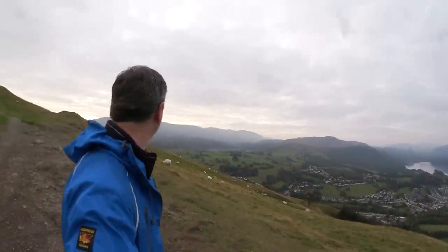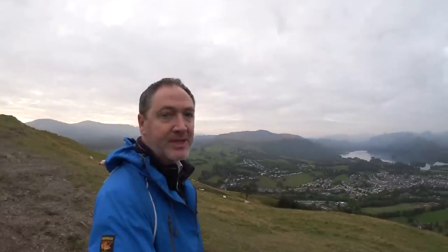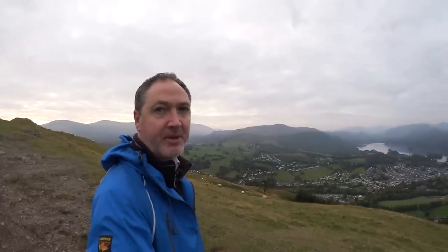Well, unfortunately, the cloud hasn't broken over to the left there, so we haven't got the light that I was hoping for. But that's the nature of landscape photography. It's a gamble all the time. But it's been nice to be up here anyway.